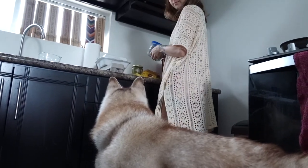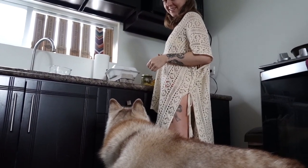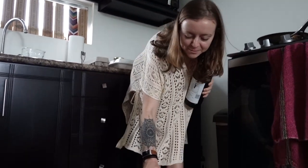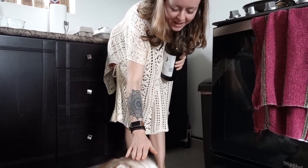Mom, I would like to order an egg sandwich. I don't eat gluten-free bread. I'm okay with regular bread. Well, thank you for always being here, Laska, and being ready to pick up anything that I drop on the floor. Good luck with that egg sandwich.